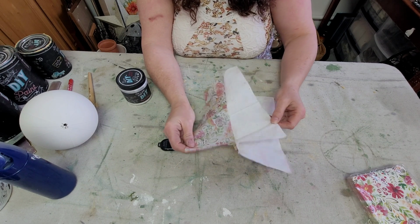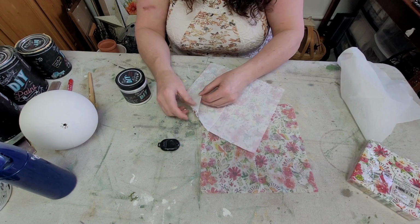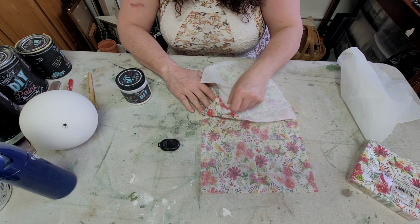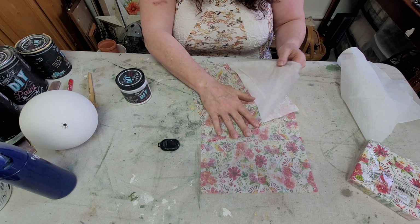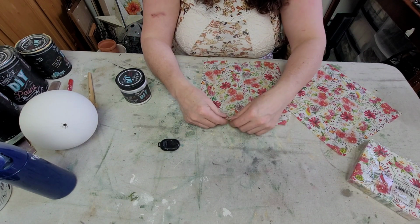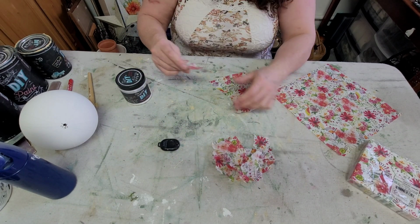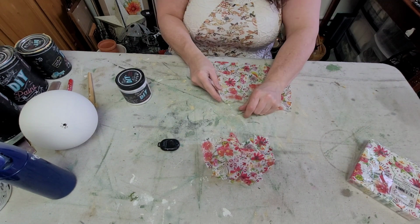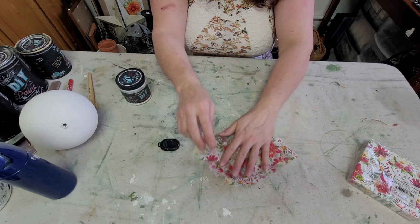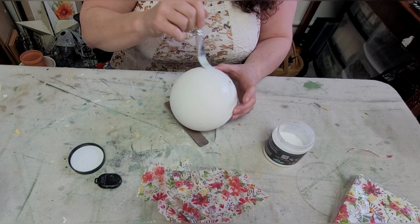Now you can see in the picture here, I had already painted this with 2 good even coats of White Swan to get it ready for the next step. And what I'm doing is I am using 2 napkins that I had purchased quite a while ago. I've had these in my stash for a long time, but I decided these would be perfect for the globe to decoupage. So I'm taking each of the napkins, peeling off 2 of the sheets. They're a 3-ply napkin, and then with the cover sheet that has the flowers on it, I'm just tearing that into little pieces. Then I can get started with decoupaging.